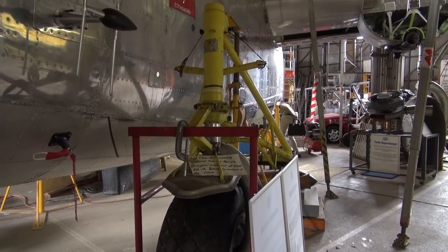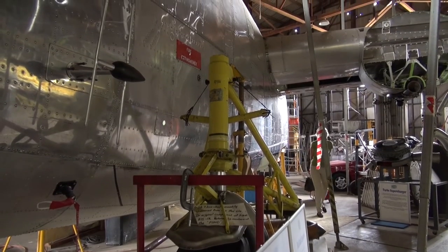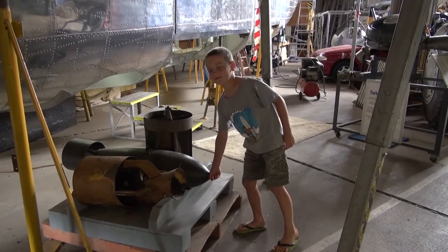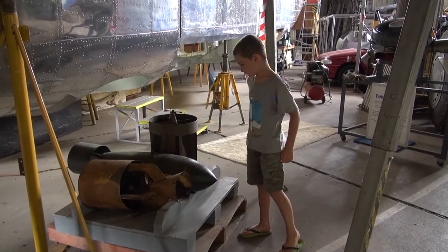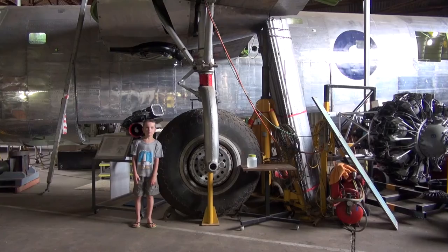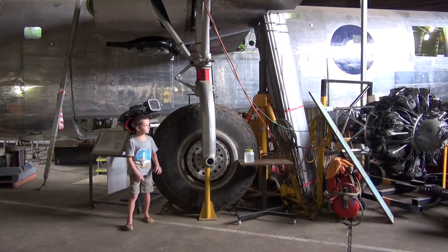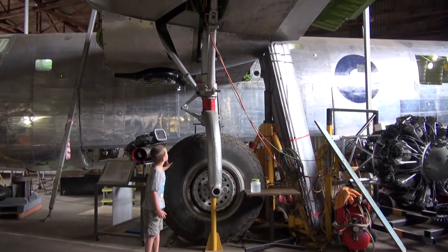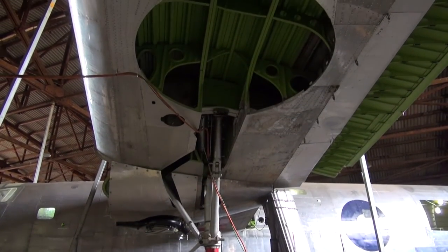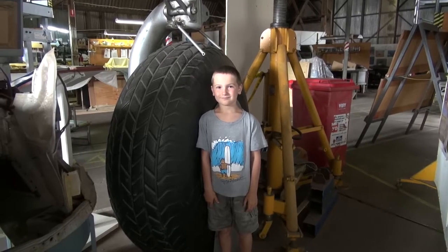How would the plane carry that bomb? Oh, I used to carry lots of bombs, mate. We'll have a look inside in a minute. Well, it'd all be made out of cast iron, probably. So that's a pretty big tyre, isn't it? Yeah. See where it goes up inside the wing? Look up in here. See how it goes up in there? Folds up when it flies. Pretty big, isn't it?